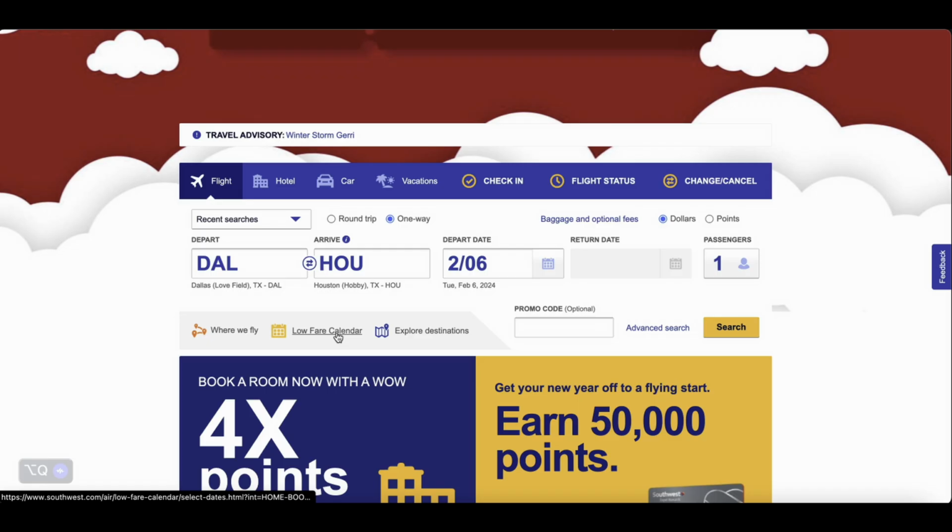Now we can do the fun part. The thing about Southwest is that short distance and interstate travel is relatively cheap when it comes to airline tickets. So we just search 2 cities within the same state or 2 cities that are really close to each other. For this example, we're going to go from Dallas to Houston on February 6th, 2024. If you can't tell, this video was recorded over a year ago.